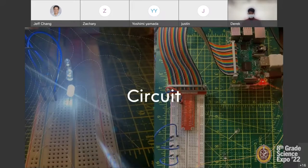The circuit for the Raspberry Pi uses the 40-pin GPIO cable in the extension board to connect the Pi to the breadboard. Once connected, I connected the jumper cables to the ground and GPIO pin 17 to the positive and negative lines of the breadboard. There, I connected the LED and resistor to positive.